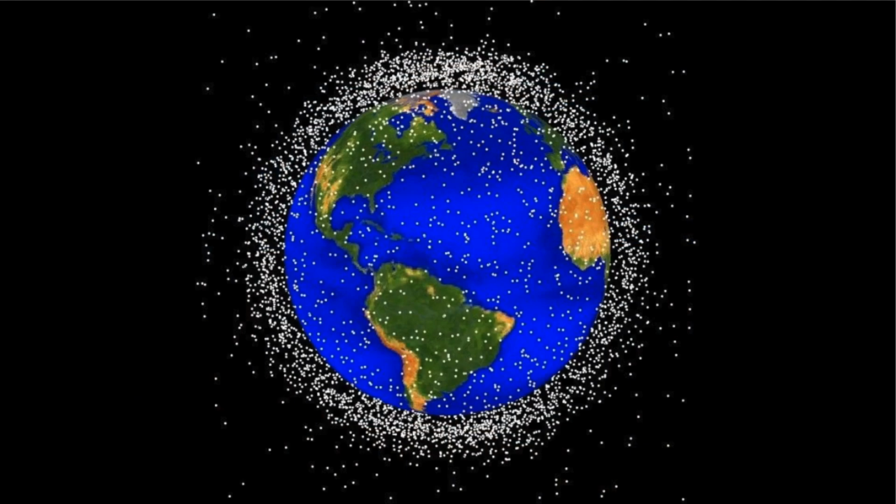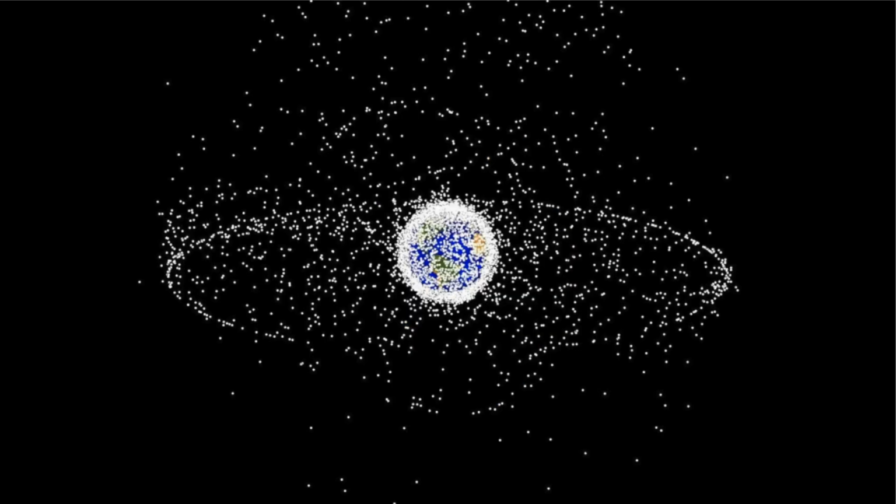And the hypothesis is when that saturates, even if you don't launch anything else, things will start bumping into each other. And things aren't made out of rubber. So whenever two things collide with each other in space, they tend to create more objects. What the Kessler syndrome is really trying to hypothesize is that even if we don't launch anything, at some point, the population will grow on its own because of these interactions and collisions amongst each other.